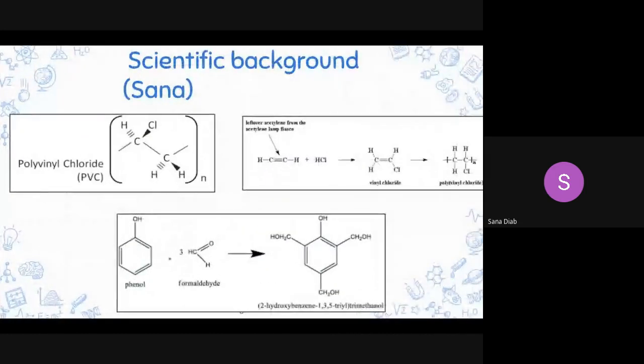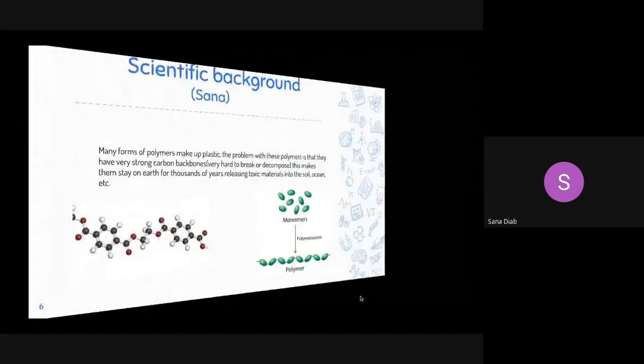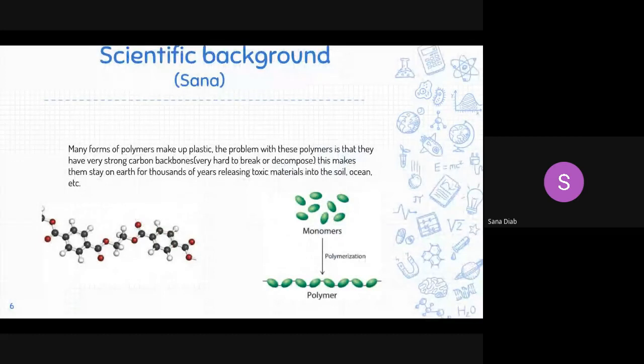Now to the scientific background, which is the main one over here. Phenol and formaldehyde, the first plastic based on a synthetic polymer, was developed in 1907. And as you can see over here in the third image, phenol and formaldehyde gives us trimethanol. More on the scientific background. Over here, I have many forms of polymers that make up plastic. The problem with these polymers is that they have very strong carbon backbones, which means they are very hard to break or decompose. This makes them stay on Earth for thousands of years, releasing toxic materials into the soil, ocean, and more.